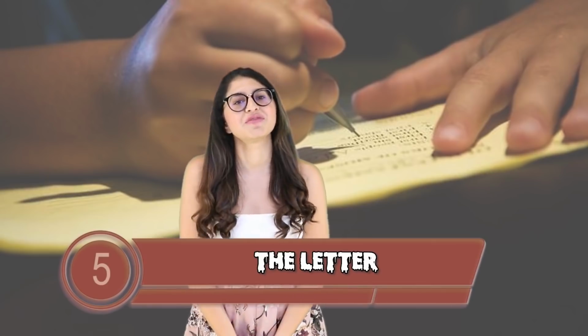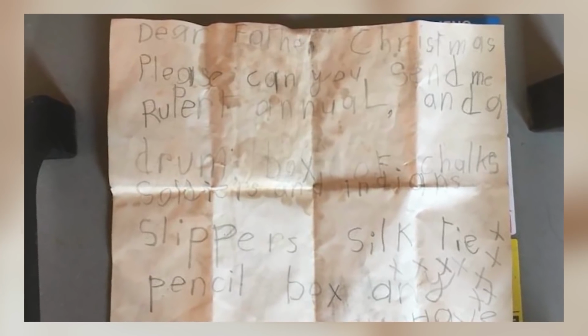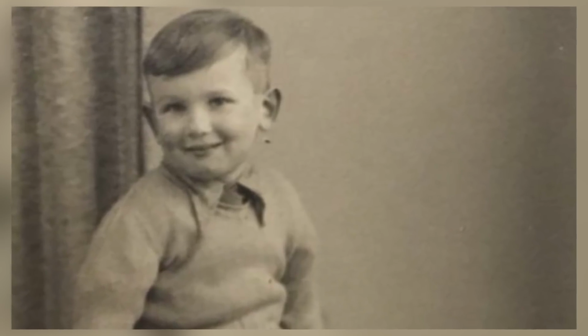Coming in at number 5 is the letter. During the demolition of a fireplace in a house located in Caversham, builder Lewis Shaw found a letter. The letter was written sometime in the 40s by a little boy called David. I know you were hoping it was like some sort of murder confession letter or a steamy cheating confession, but alas, it was just a letter to Santa Claus.